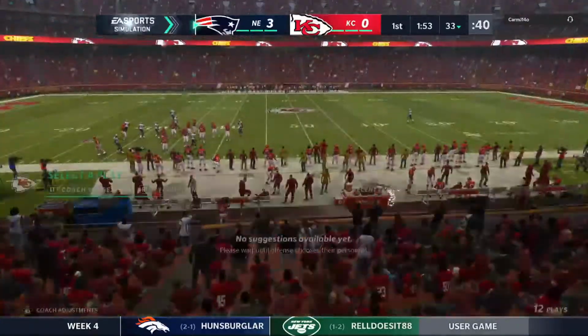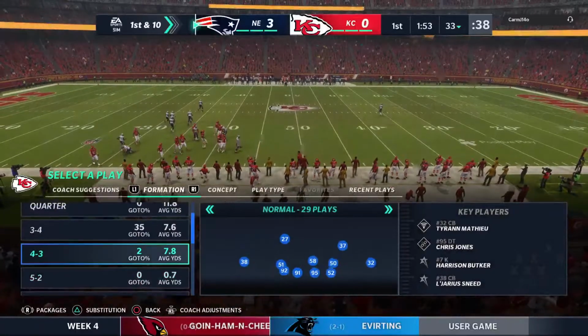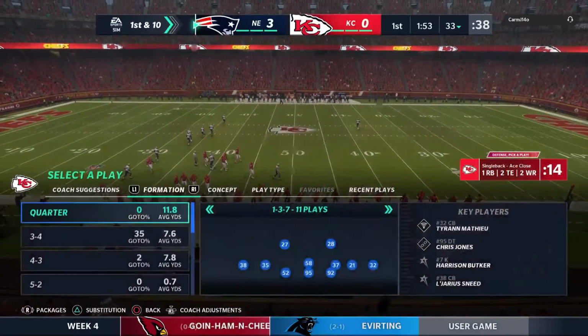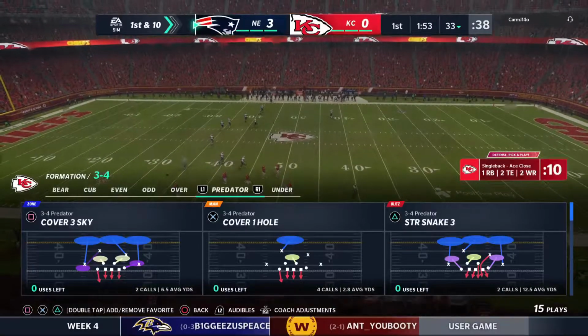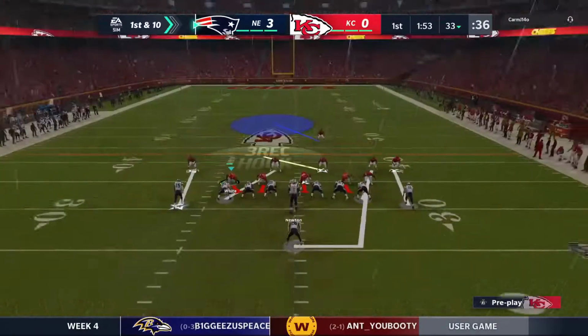Pretty woeful there. Just 23 yards on the punt. And the Patriots take over. Went short. 33-yard line. The Pats at the line, ready to go.